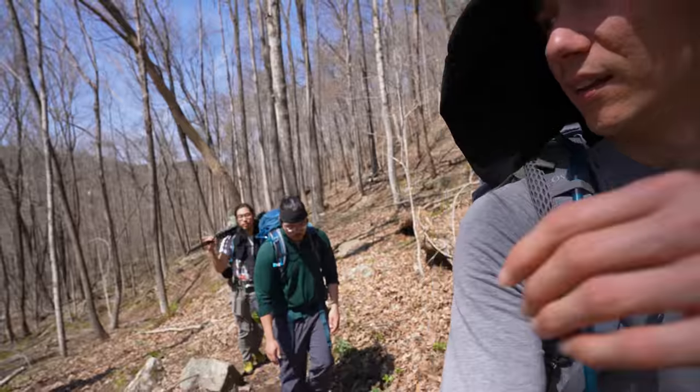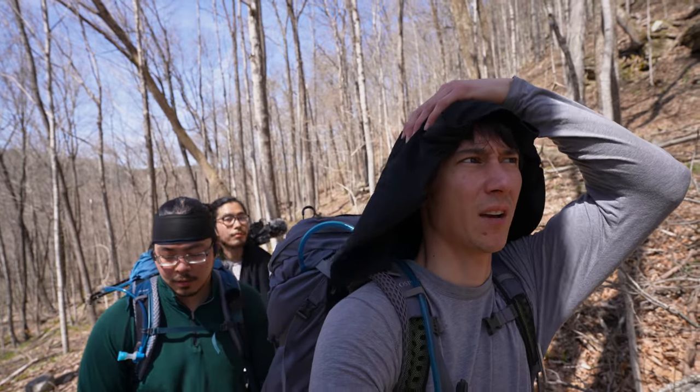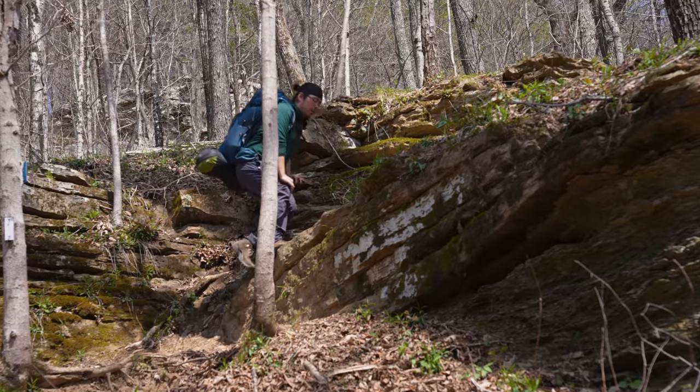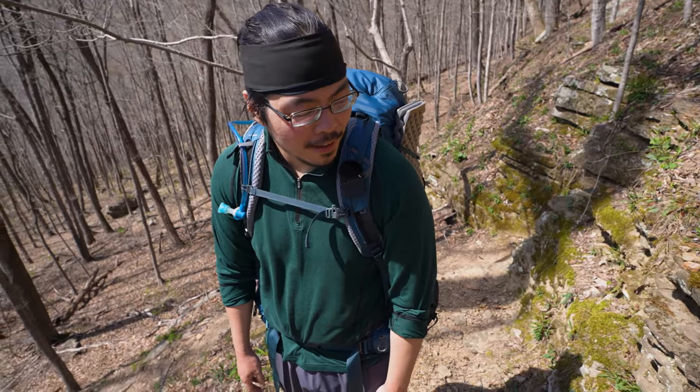Okay, I got good news. That right there was the last switchback. From here, it's a straight shot of a ton of rocks. Oh, they saved the best for last.